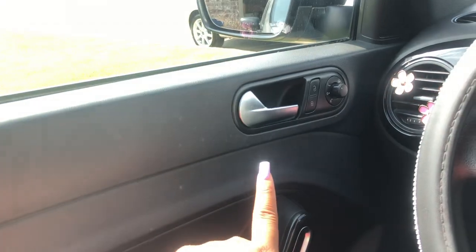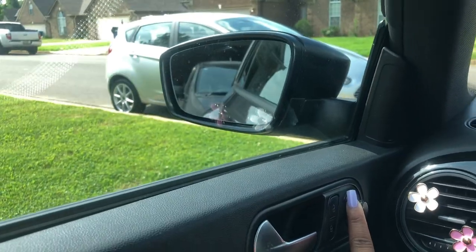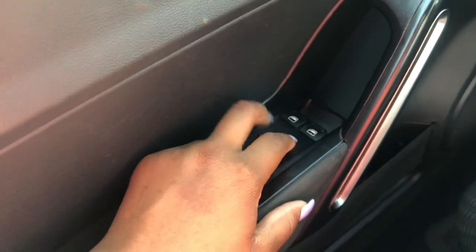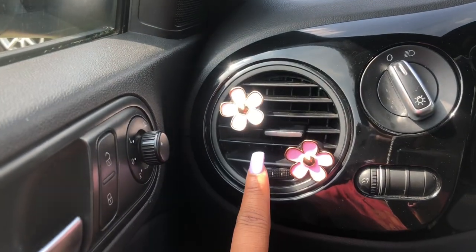Over here on the driver's side is the power lock, and then these are to control and move your mirrors, and then of course the door handle, and then right here I just have the two windows, window one and window two. Here is my first set of vents.